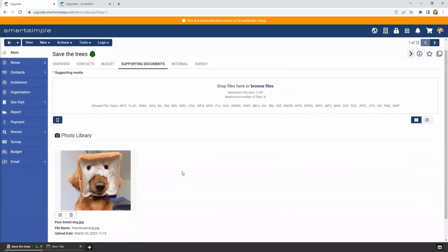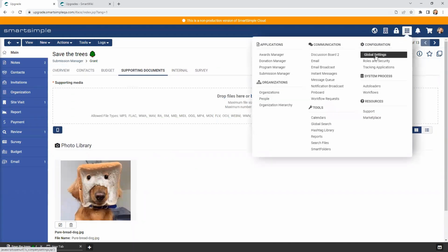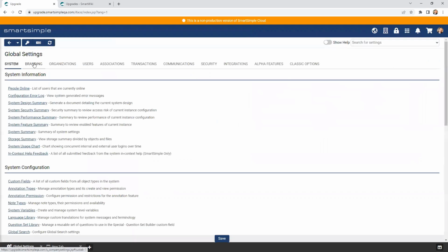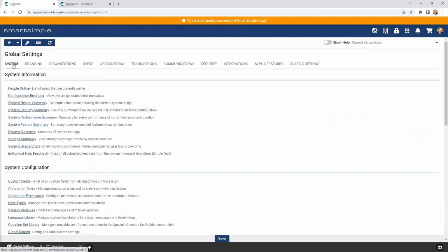So it's a new uploader that's in beta now, so you can try it out. I'll show you where to go to turn it on if you're interested in trying it. It's right here, enable new file uploader beta for branding, and you're welcome to try it out. Eventually we do plan to release this to everyone, but we'll give you lots of notification before that happens.